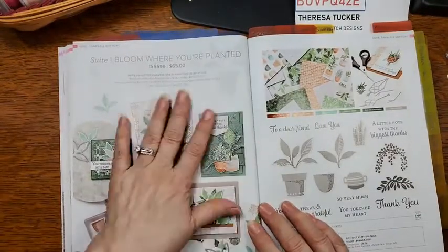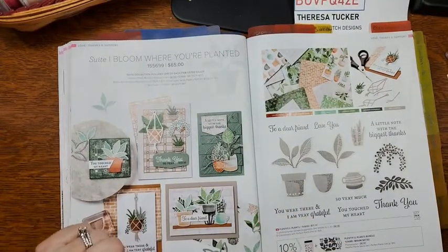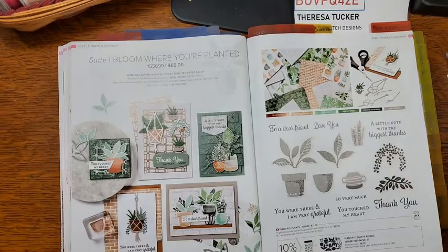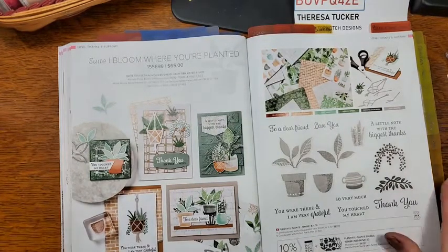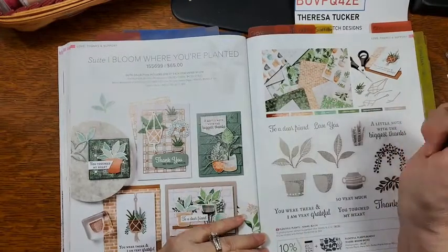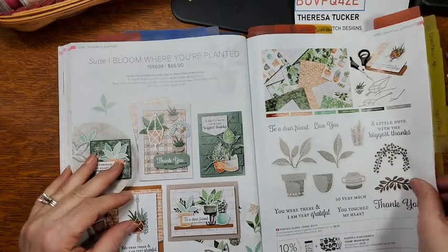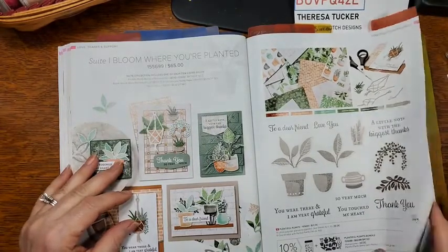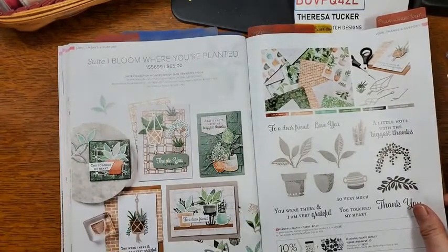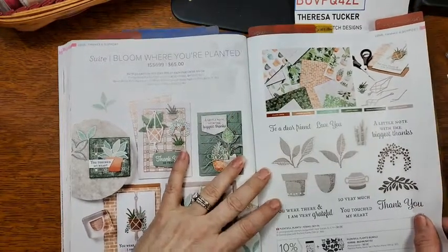Bloom Where You're Planted. I did purchase this. I think this is one of the free stamp sets or suites that I got today for the order that I placed. Like I said, it was pretty big. So this is the designer series paper that comes with it. And of course, you get the stamp set and then you get the dies that cut them all out. I'll come back when this comes in and the other things that I've purchased. When it's delivered, I will bring that out and show it to you. I'll do another live for that.